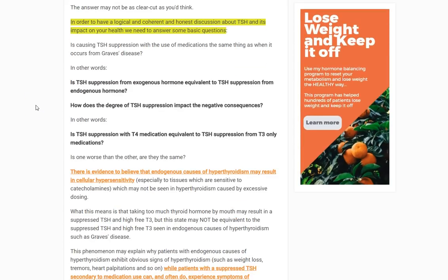I've bolded them here. But is TSH suppression from exogenous hormone? Exogenous means something that you're taking by mouth, so don't let that confuse you. So exogenous refers to any hormone that you're consuming that isn't naturally being produced inside of your body. So is TSH suppression from those sources equivalent to TSH suppression from endogenous hormones? And endogenous hormone production would be things like toxic multinodular goiter, TSH secreting cancers, Graves' disease, or any cause of hyperthyroidism.